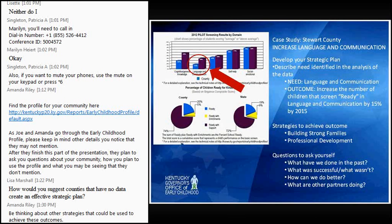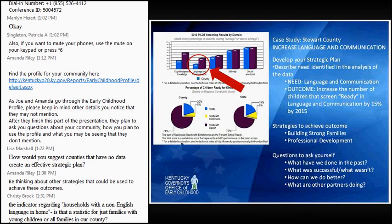So once you come up with your outcome and you decide that this is something that the CECC can achieve, that's when you start building in the pieces to make that happen. A couple of strategies that we talked about as the Stewart County CECC were building strong families in the community and professional development. Again, the thing to keep in mind is these are just a couple of examples of what we're looking for you to do. So don't think that when you send in your application, we're looking specifically just for building strong families or professional development. We're looking for several pieces. There are several different things that each community can do. It's up to your community to decide how that should look.